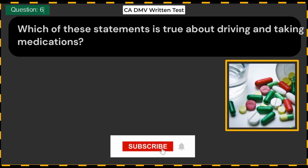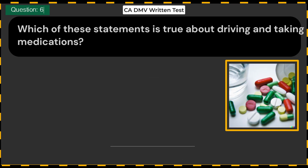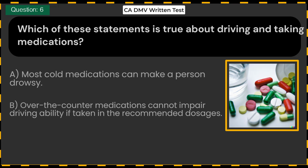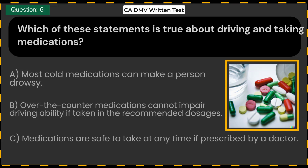Which of these statements is true about driving and taking medications? A. Most cold medications can make a person drowsy. B. Over-the-counter medications cannot impair driving ability if taken in the recommended dosages. C. Medications are safe to take at any time if prescribed by a doctor. Answer A. Most cold medications can make a person drowsy.